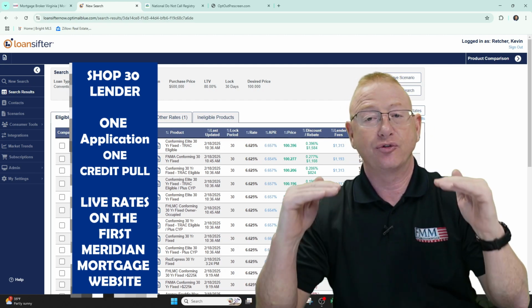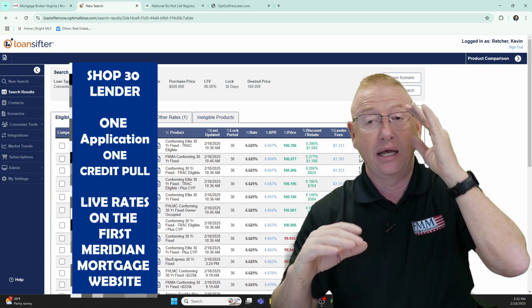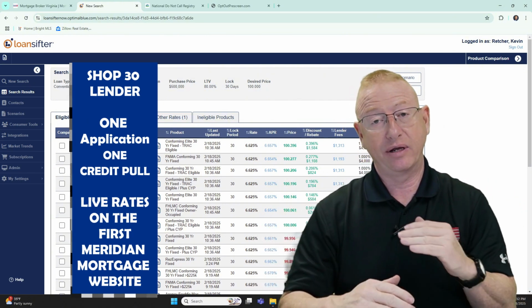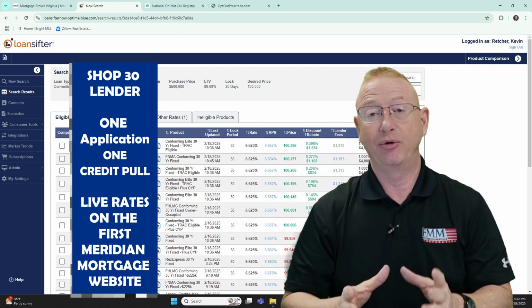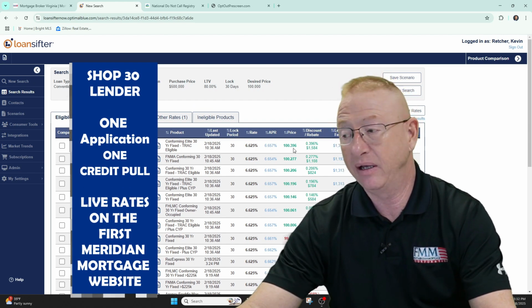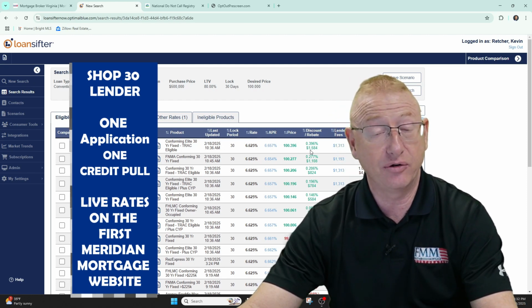One of the things at First Meridian, I price all my lenders the same, so I'm not choosing A lender over B lender for my monetary gain. They're all priced the same, so I can look at the pricing at an individual interest rate and determine which one's best for you. If we look at this here at 6.625, this lender is paying you, green means they would be paying you $1,500.